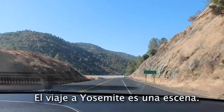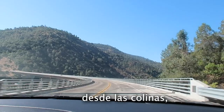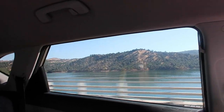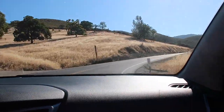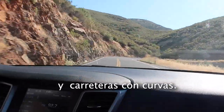The drive towards Yosemite is a scenic one. You also get to see a wide variety of views from hills, lakes, brown and green pastures, and curvy roads.